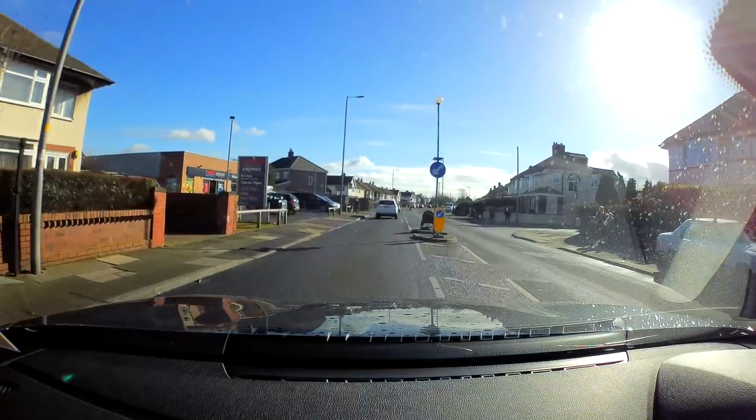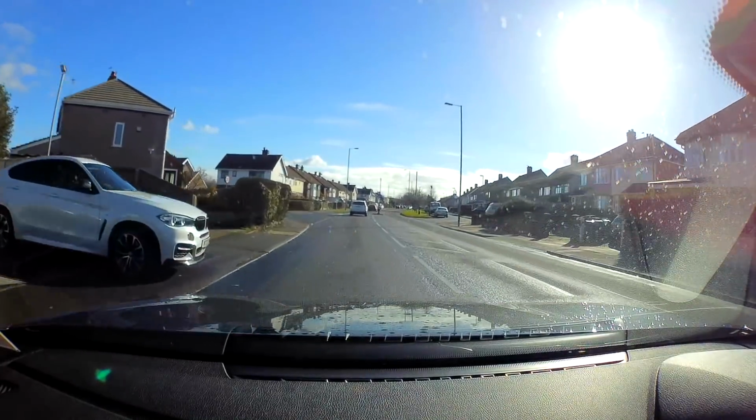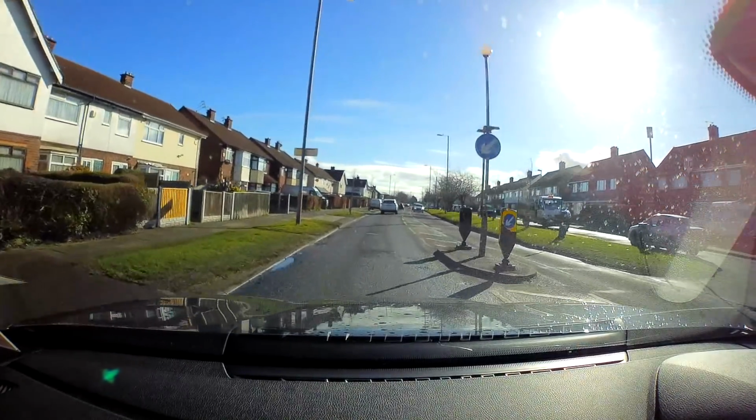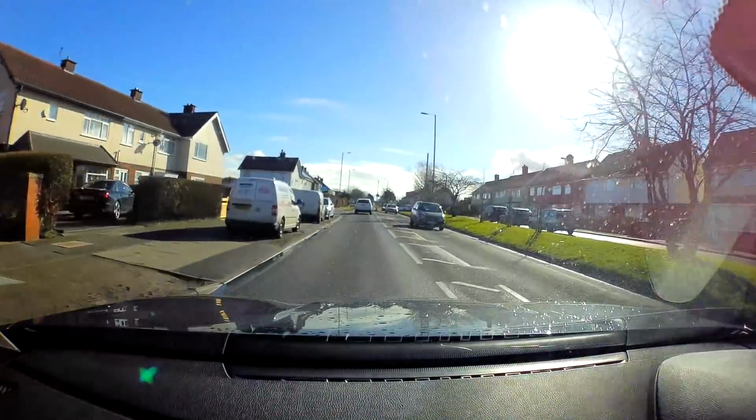Yeah. So use the nearest one to do your slowing down, but when there's any thought of going again, be looking at the furthest one. Yeah, always 10 seconds ahead if you can.